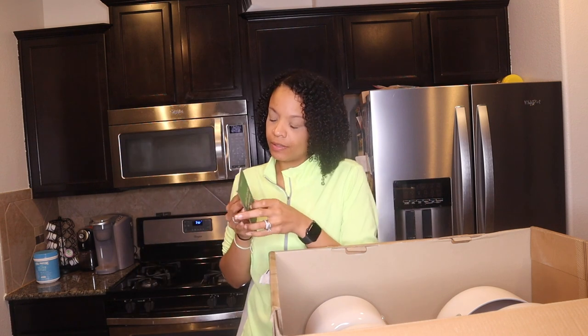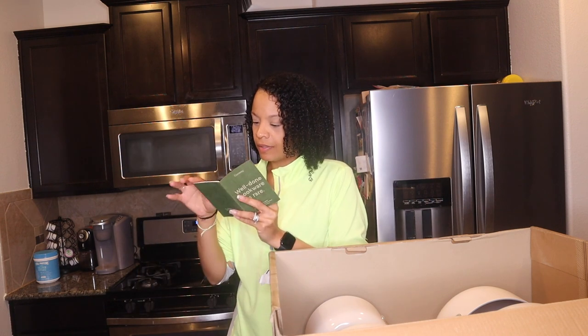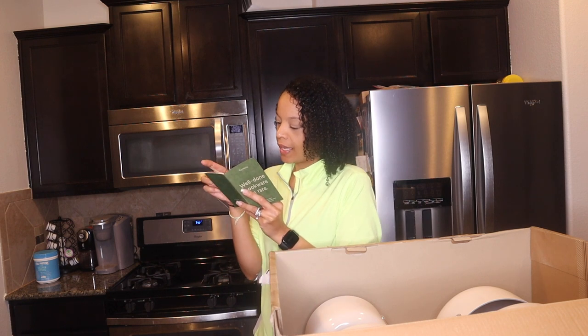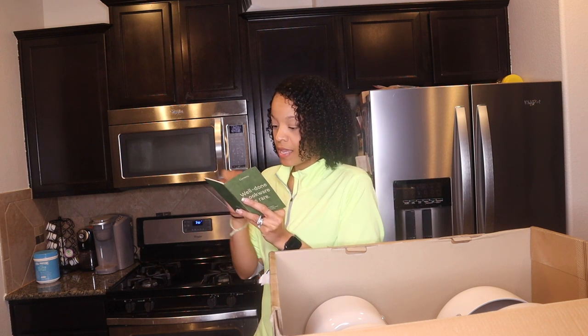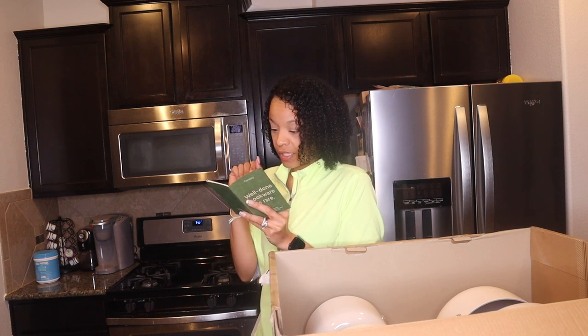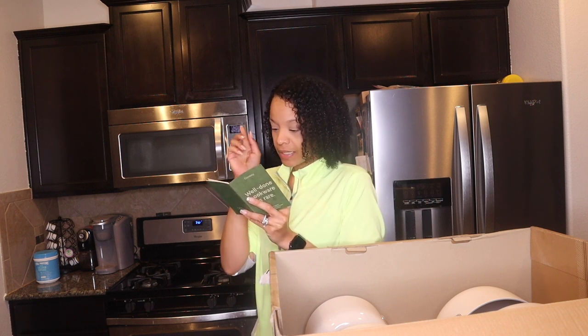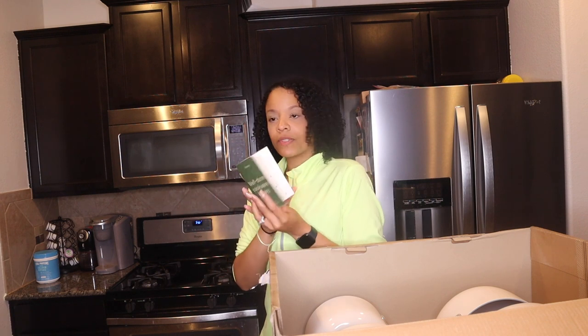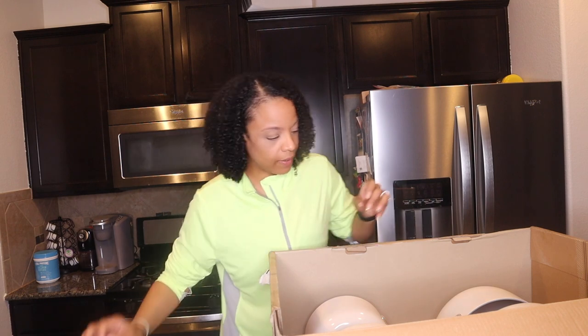So, oh, what comes in your set: caring for your pans before first use, caring for your pans during cooking, after cooking, storing your pans, about the lid holder, the rack, notes. Okay, this is cute, this is cute, okay.